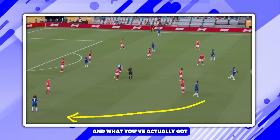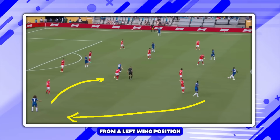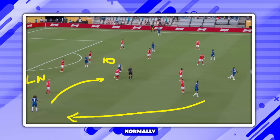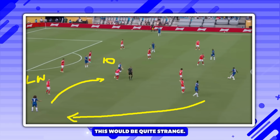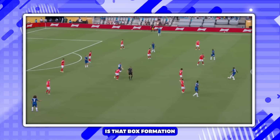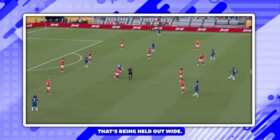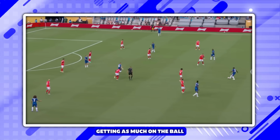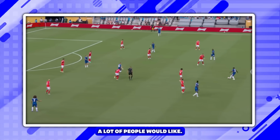And what you've actually got is Cole Palmer drifting in from a left wing position into an attacking 10. Normally, this would be quite strange, it would be quite odd, but what you've now got is that box formation because of the width that's being held out wide. There is a problem though, and I don't think Cole Palmer is necessarily getting as much on the ball as I'm sure a lot of people would like.